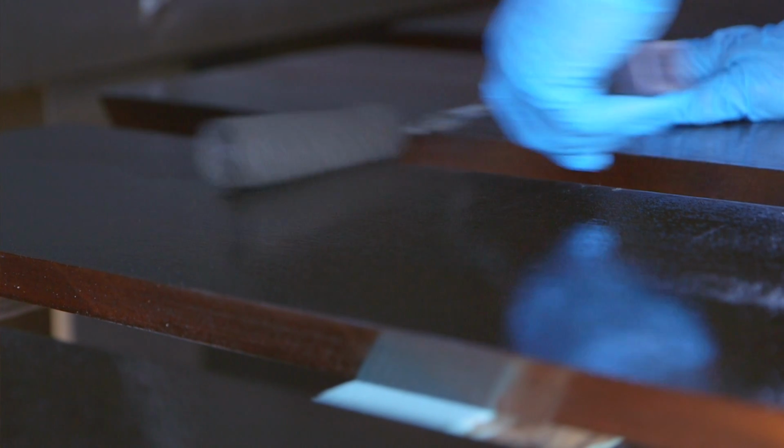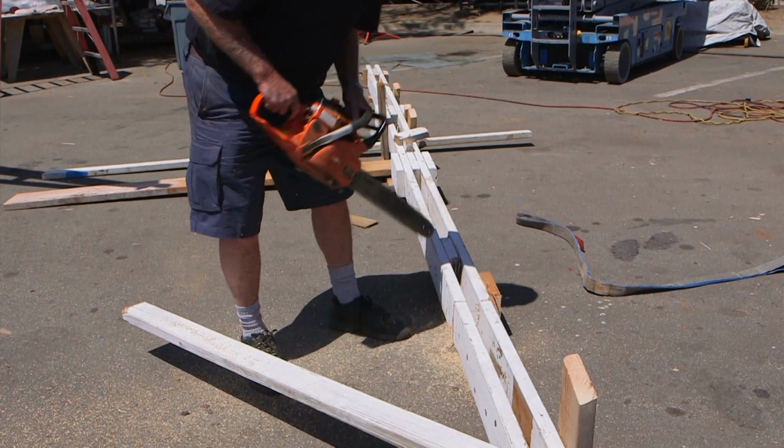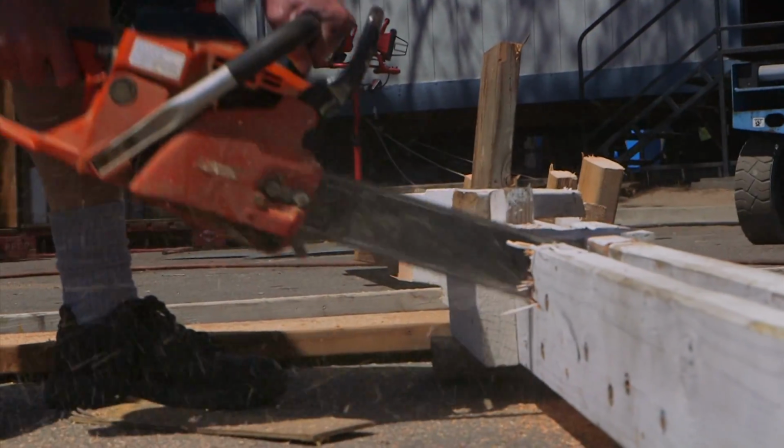I don't even look at this as a replica. We built this thing the same way that the Spaniards would have built it back in 1542. We used some better tools. If they would have had the tools, they'd have used them too, but they didn't, but we do.